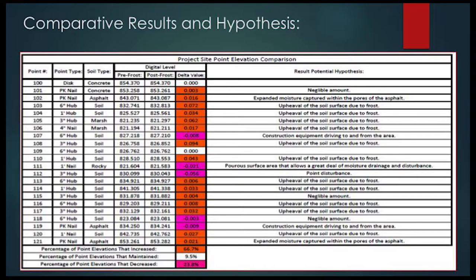Anything in white, if you notice point 100, as Patrick said before, that was a known point and monument in the Bridge Embankment. So there was not going to be a lot of change as far as soil, I mean, obviously heavy cement. And purple, the majority of the purples were disturbed. Especially point 112 had to be reset.